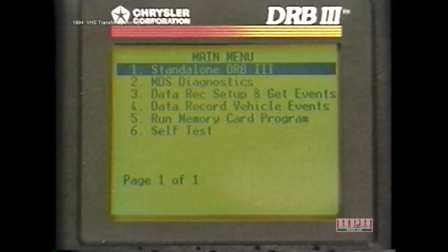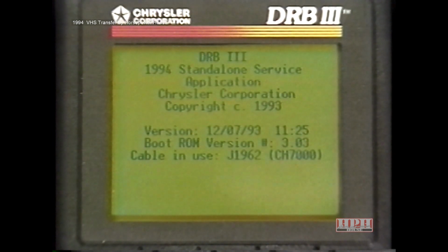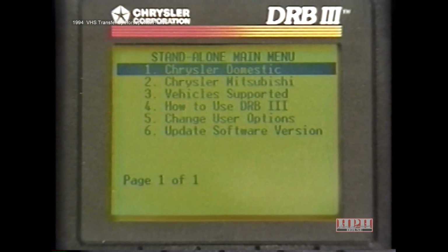From this information, you may expect access to system options to be difficult and include several menus, but this is not the case at all. In fact, once you've chosen the standalone DRB III menu, you simply choose between Chrysler Domestic and Chrysler Mitsubishi vehicles, and then select your system.